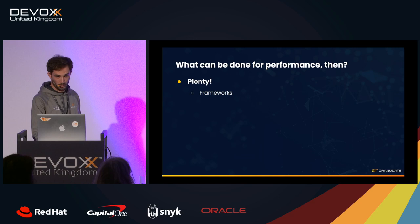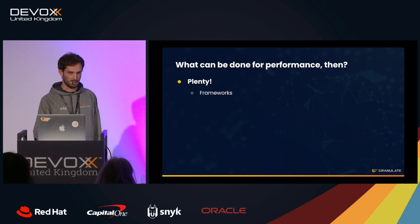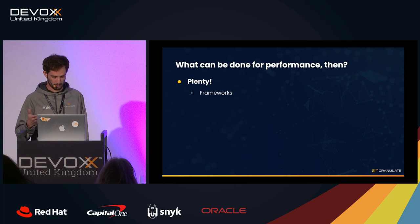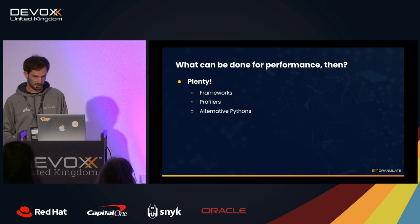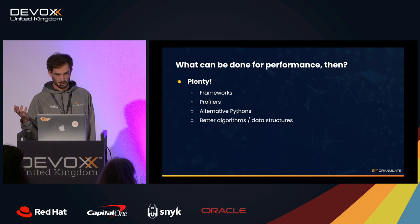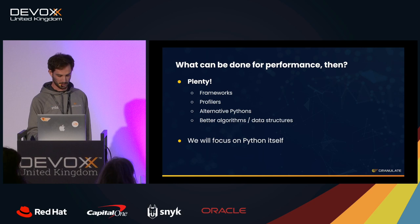Well, we can use different frameworks, such as, I don't know, Numba, which helps you write more efficient or faster code that deals with mathematics. And we can use asyncio for code that makes better use of concurrency than threads. We can use profilers that let you identify code bottlenecks and other issues. We can use alternative Python implementations such as PyPy, which might be faster for your use case. And we can always improve our code, write better algorithms, and use better data structures. However, we will not be talking about any of these. We will focus on Python itself. And by that, I mean CPython and version 3.10.